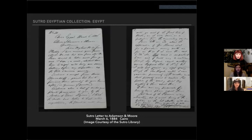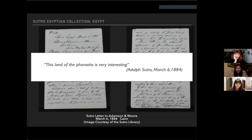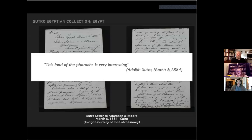These are photographs from his letters to his associates that are currently in the Sutro Library at SF State. He wrote these letters to his associates to keep tabs on what was going on in San Francisco while he was away. And this letter dates to March 6, 1884, and he's writing from Cairo. He recounts how he had just been traveling in Malta, and he comments how this land of the pharaohs is very interesting. He's all business, and then every now and then he interjects with a comment on his travels.